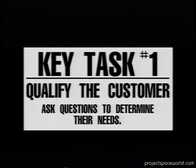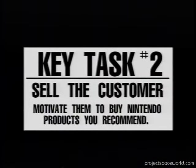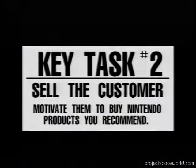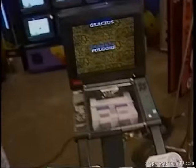Now, the key tasks as a Nintendo product demonstrator are very simple. One, qualify the customer, which means help to determine which Nintendo products are best suited for them by asking questions. Find out what they like. Two, sell the customer. That's easy. Motivate them to buy Nintendo products that you recommend. Get them to play the games if your store has an interactive display.